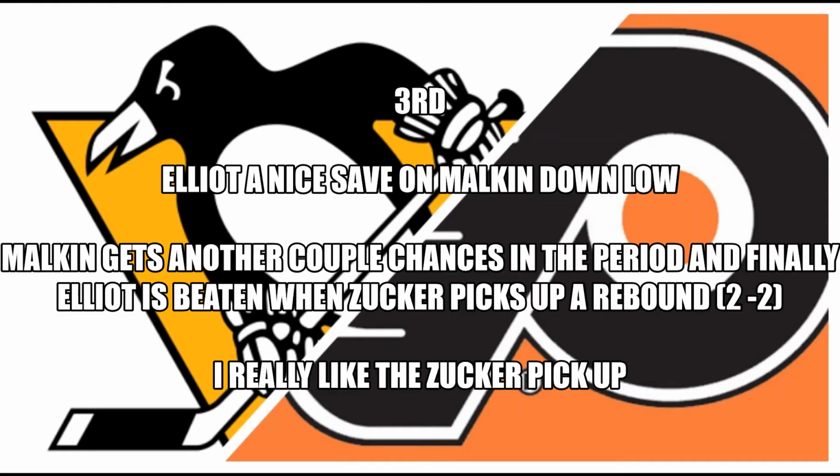Elliott's in net now. He made a great save from a nice little passing play where Pittsburgh from the blue line gets it down low to Malkin. Malkin goes to his backhand. Elliott makes a nice glove hand save on him. Malkin gets a couple more chances in the period.